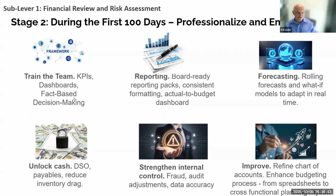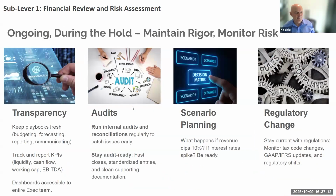Stage 2 is during the first 100 days, we want to start training the team, explaining what the reporting package should look like, begin the process of forecasting, trying to find ways to unlock and unleash cash, strengthen controls, and then bringing about improvements. So for example, enhancing the budgeting process or moving from spreadsheets or QuickBooks to something else.